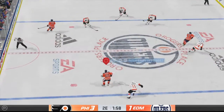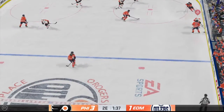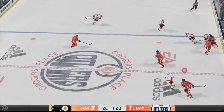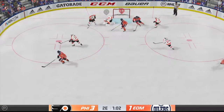Granlund stick handles in his own zone. Granlund's got it across the line. Quick stop! Great wheel, he pounces, just misses. And that one's stolen at center ice. Picked up along the way by Larson. Lets it go! And makes the save.